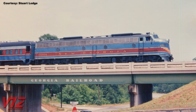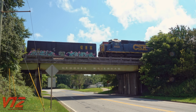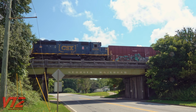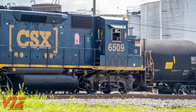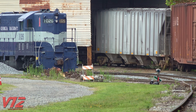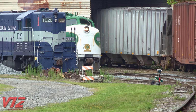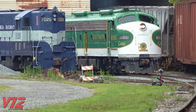Since we're comparing the past with the present, this Georgia Railroad bridge in Lithonia is still standing too. It appears CSX hasn't forgotten about its heritage. This locomotive wears Georgia Railroad decals. The Georgia Railroad is also well represented at the Southeastern Railway Museum. 1026 is another product of GM's Electro-Motive Division. It's a GP7 that was built in 1950.